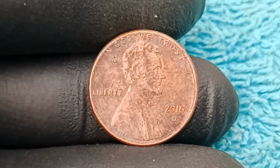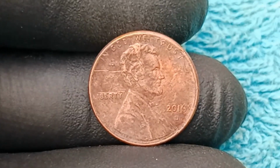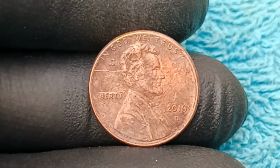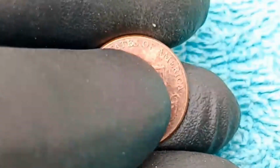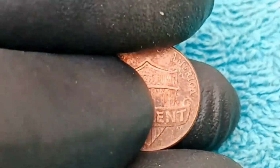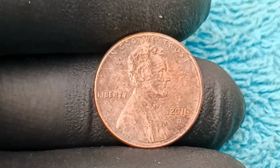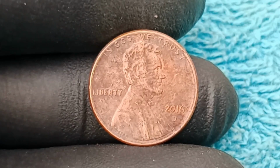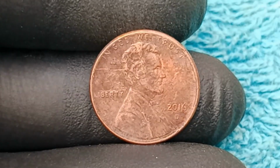Under magnification, it became clear that the obverse side, featuring Abraham Lincoln, showed an extraordinary double die strike where Lincoln's profile and the date, 2016, appear slightly doubled, giving the coin a ghostly shadow effect that runs along the edge of his face and neck. The words "In God We Trust" and "Liberty" also exhibit faint duplication, suggesting that the die may have shifted slightly during striking. This kind of double die error is rare enough on its own, but the story doesn't end there.